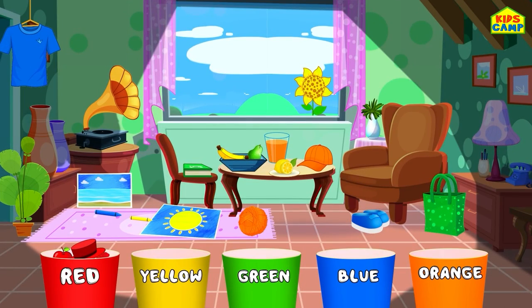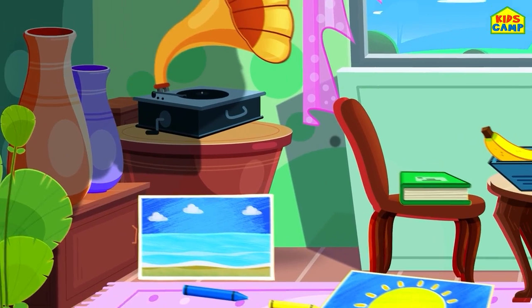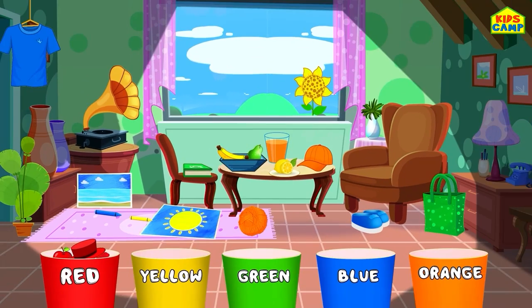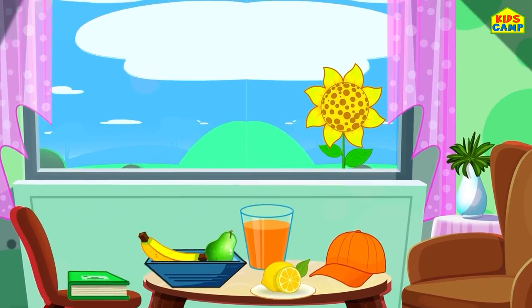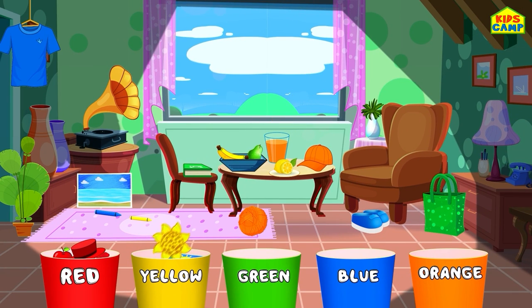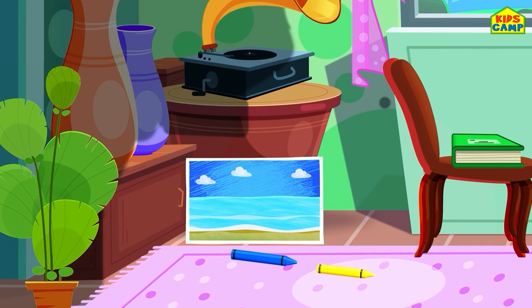What do you see that's yellow? My drawing of the sun. The sunflower, that's yellow too. Into the bucket. Good job, friends. What else is yellow? A yellow crayon.